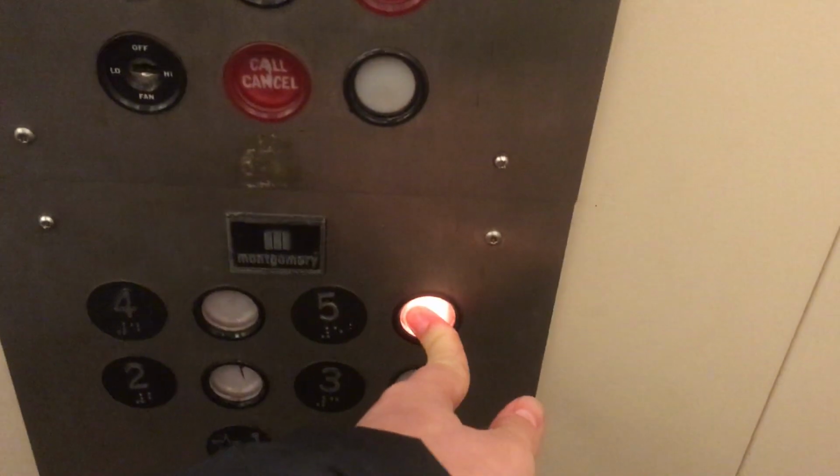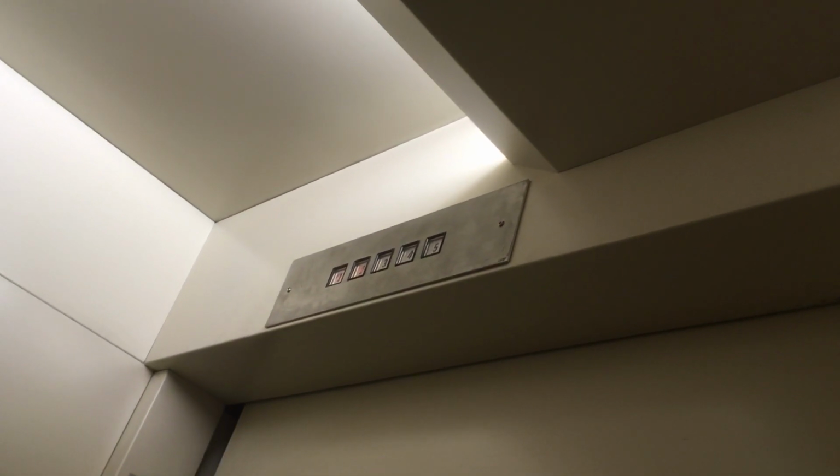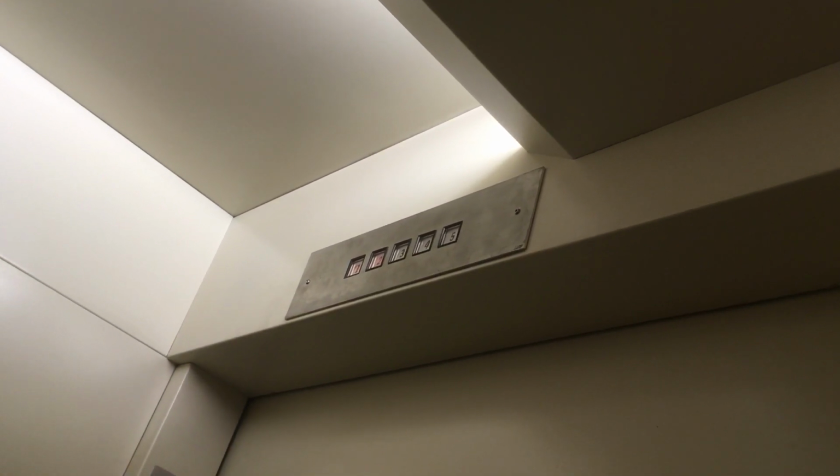Level 5. Oh, the bell works down here, and it just re-leveled. Here we go up. I'm not sure why 1 and 2 are lit on the indicator. That's kind of weird.